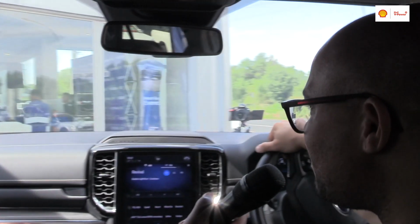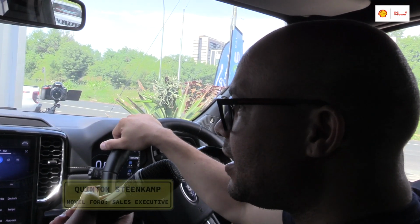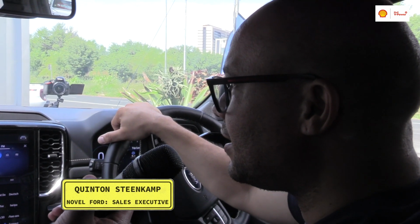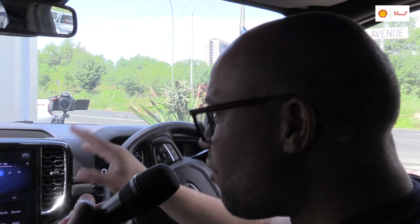Okay, this is the Everest Platinum. Hi guys. It's going to be our flagship model in the Everest range. It comes with a 184 kilowatt, 3-liter V6 engine, proudly built by Ford itself, and 600 Newton meters of torque. But that's the boring stuff.